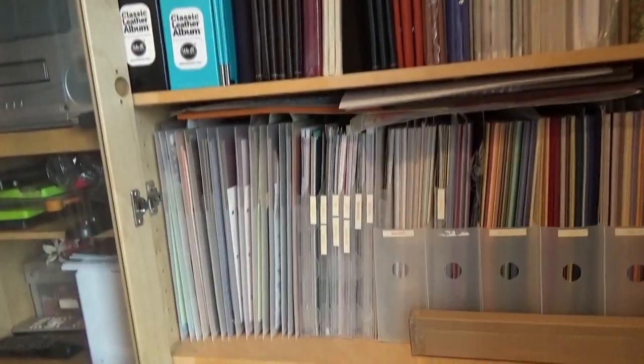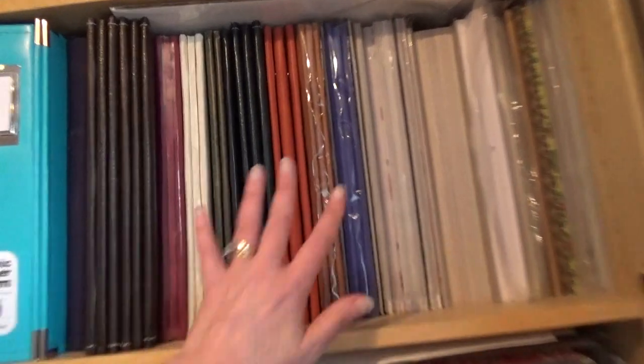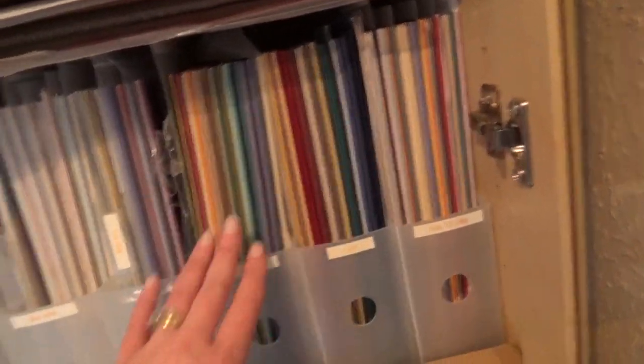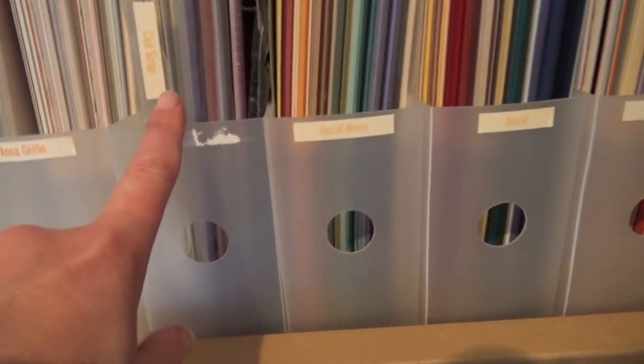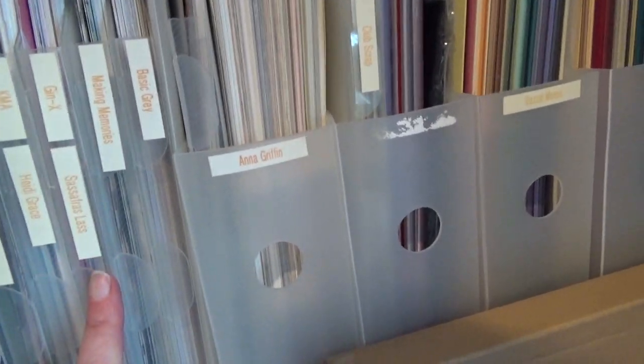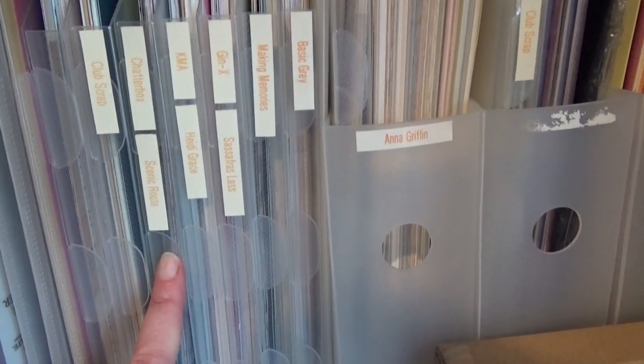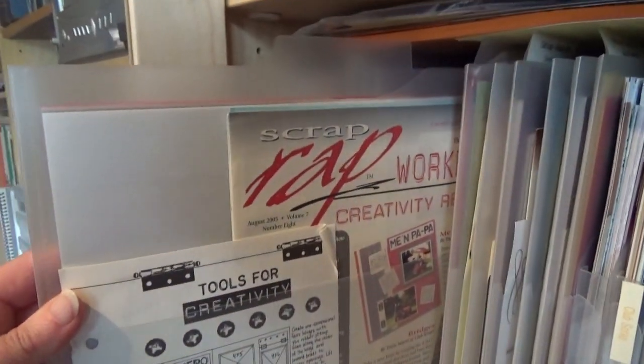So I'm going to have to put this back, hold on. I was big styley into scrapbooking. So this is all my scrapbooks, this is all my card stock. I used to really love Anna Griffin paper. Club Scrap, don't know if anyone remembers that. Basic Grey, Making Memories, Ginix, Sassafras Lass, Heidi Grace, KMA, no one remembers that. Chatterbox, Scenic Route, and then these are all Club Scrap kits.